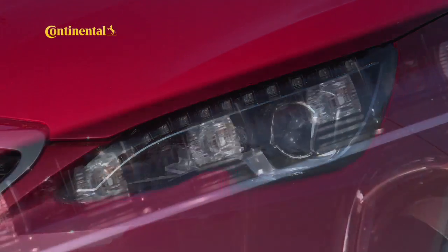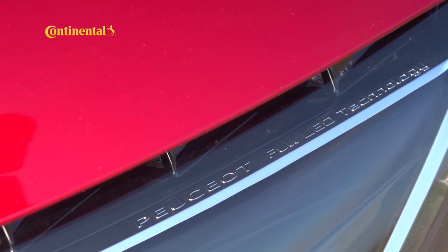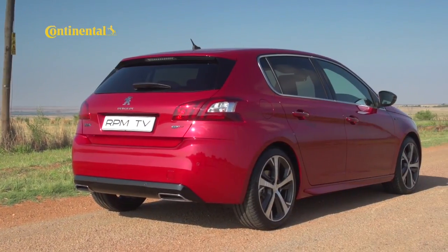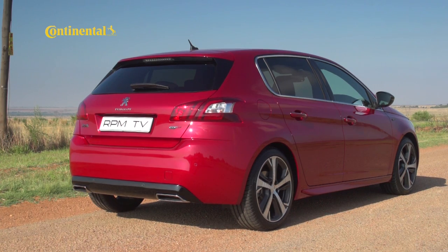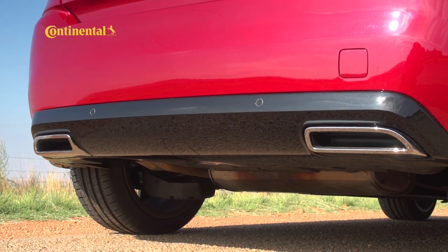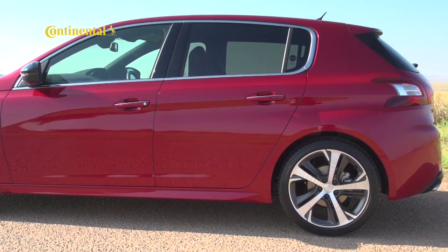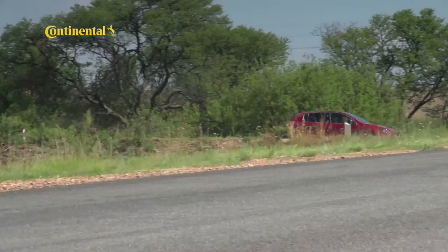The LED headlights are partnered with arc-shaped LED daytime running lights, while the taillights also use LED technology to create Peugeot's characteristic three-claw lighting signature. The gloss black apron is home to neatly integrated exhaust tailpipes. The same black finish highlights the exterior mirrors, while tinted windows and blacked-out B-pillars emphasize the GT's sporty demeanor.